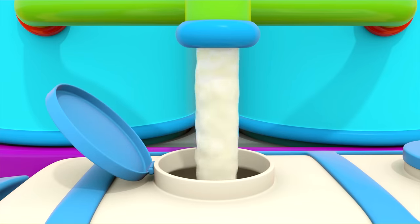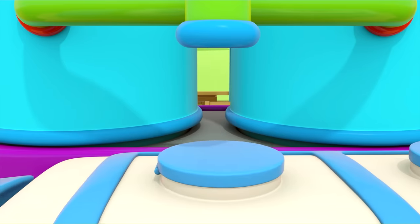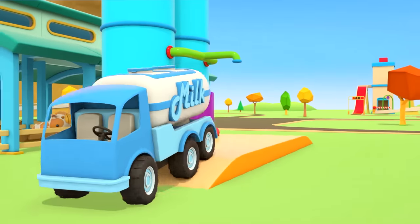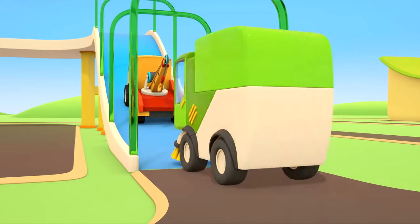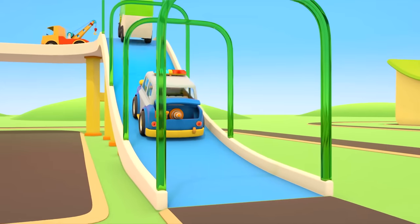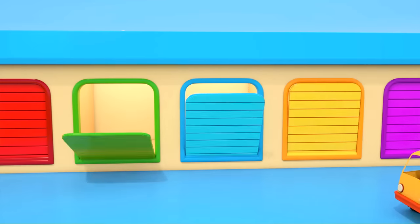The milk is being poured into the cistern and closing the lid. There's no leak now. Well done, Helper Cars. You dealt with your job wonderfully today. Time for you to relax.